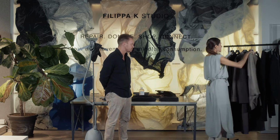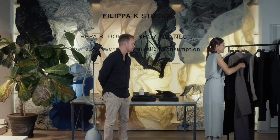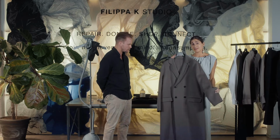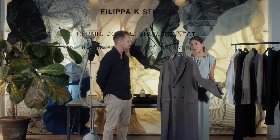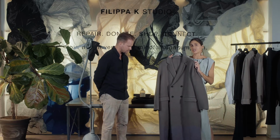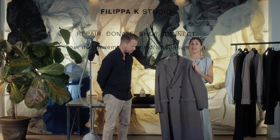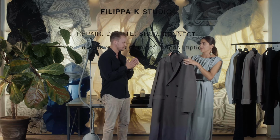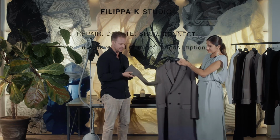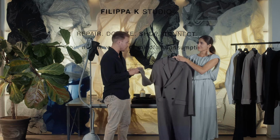Okay, then we have a fabric we've used for some seasons on women's, and now we have it in our men's Athens coat. So this is super luxurious, a wool cashmere doublé, 90% wool and 10% cashmere with a little bit of a brushed surface. And this one you really don't have to wash either.